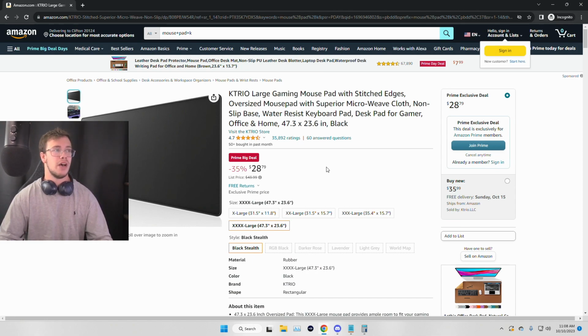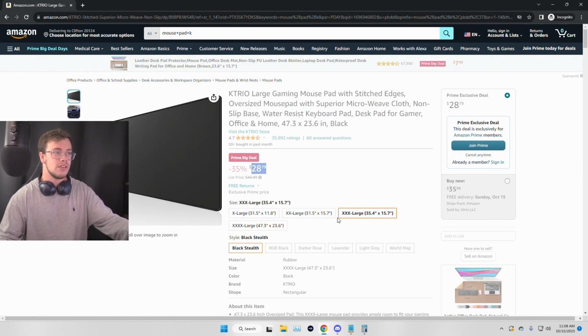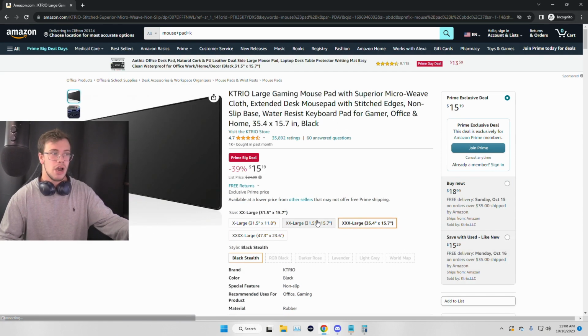Now, if you're just looking for a classic mouse pad, I got you covered. The Kaito mouse pad, which I've reviewed recently and use on my desk here, is on sale for $50 instead of $44. It's actually now $28, so you can get different sizes, and all of them are on sale right now, and they're all for a really good price.